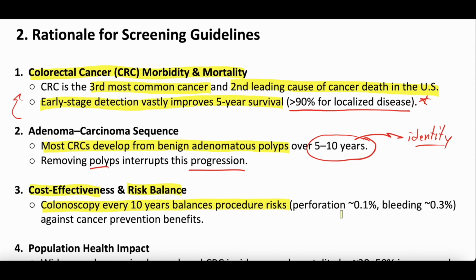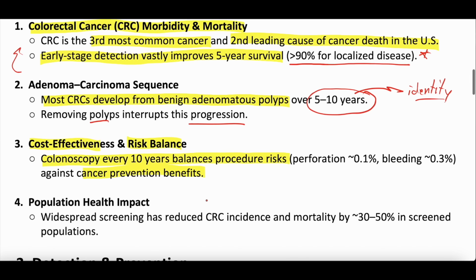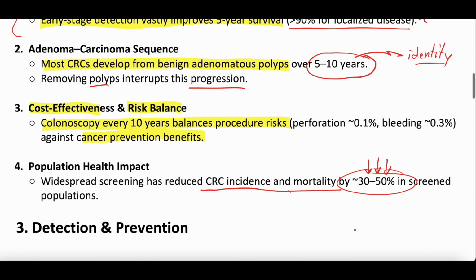We'll get into the risks a little bit more, but colon perforation and bleeding are two risks against the cancer prevention benefits. And it's not 10 years for everybody, and we'll talk about those groups coming up. There's a population health impact. Widespread screening has reduced colorectal cancer incidence and mortality by actually 30 to 50%. So that's a huge number, right? Decrease colorectal cancer incidence and mortality by 50% in those that get screened. So you need your colonoscopies. Get them done. Unpleasant, but get them done.